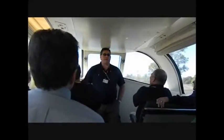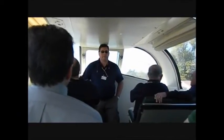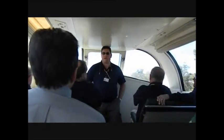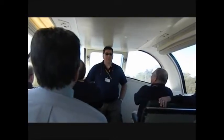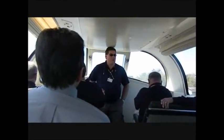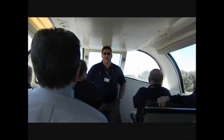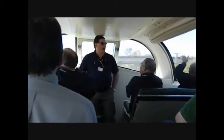All right, a couple quick safety things. You are on a moving train. So you're welcome to get up and walk around as soon as the engineers turn off the fasten seatbelt sign. While you're walking around, the train does rock and roll, so be ready to grab onto a chair or something as you're walking, because it can get kind of rough.